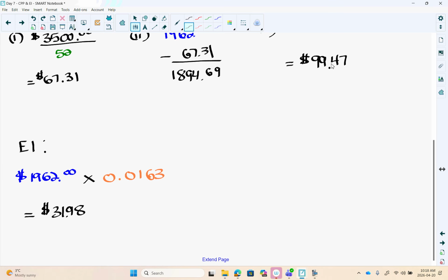So they're taking this much for the Canada Pension Plan and this much for the employment insurance. Tomorrow we'll talk about federal and provincial taxes and how to figure those out. And then we'll start calculating net pay. Fair enough? You can go to work on the sheet that goes with your notes.